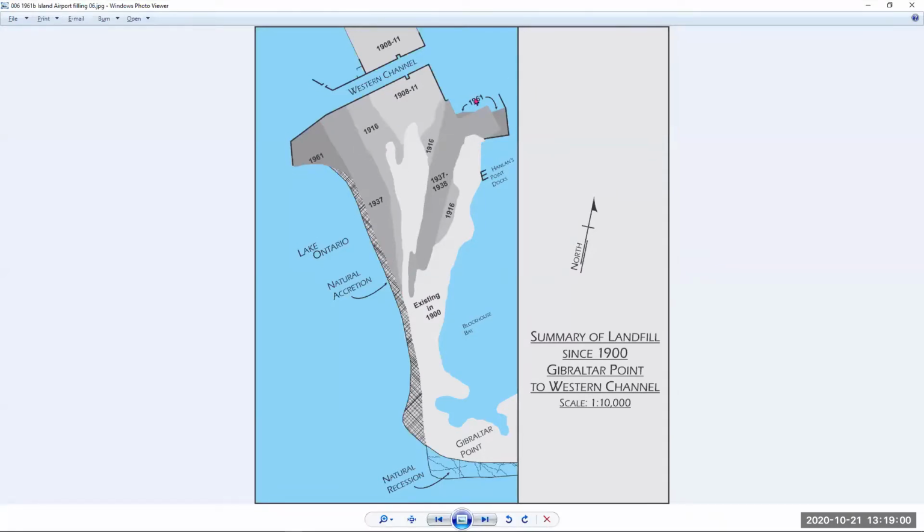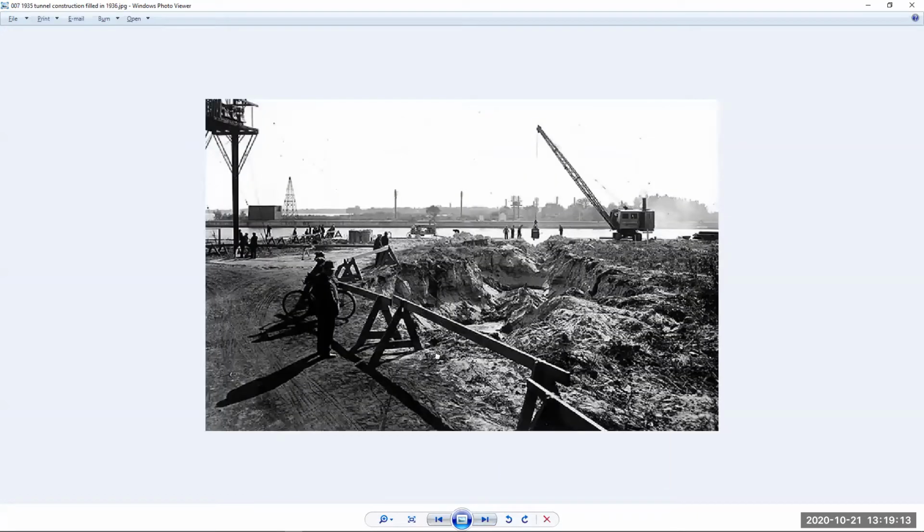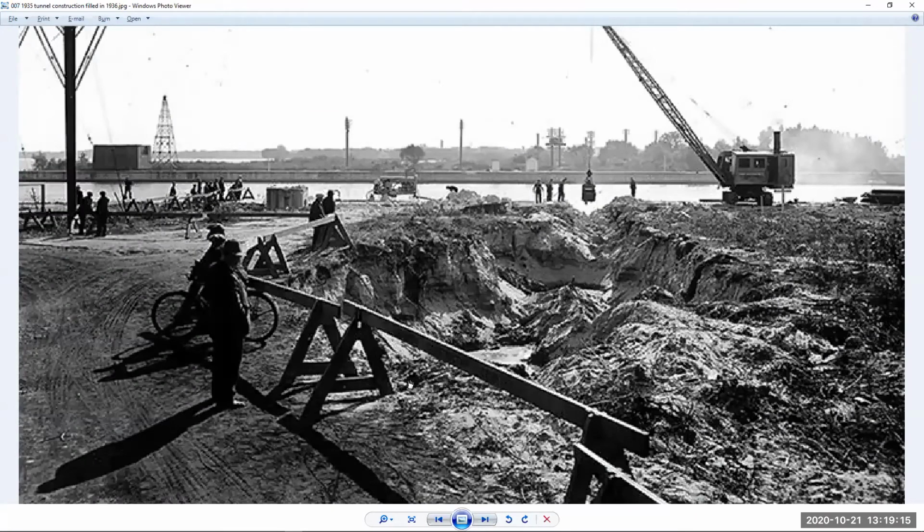Keep remembering, virtually all of this lake filling was done up until the mid-30s by these large dredges from the Toronto Harbour Commission. This is airport construction. Construction of the tunnel to the island.